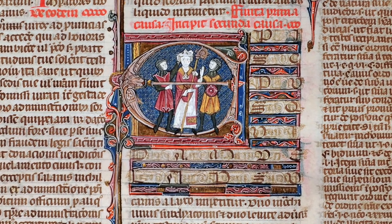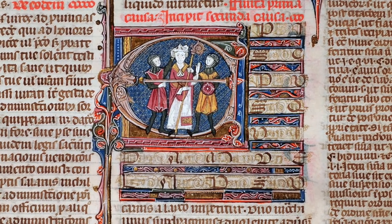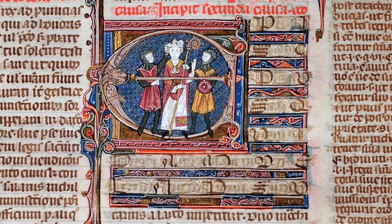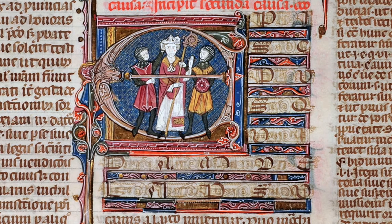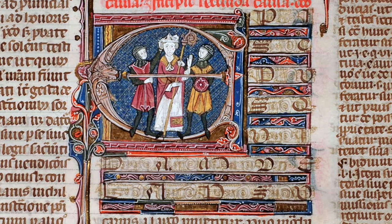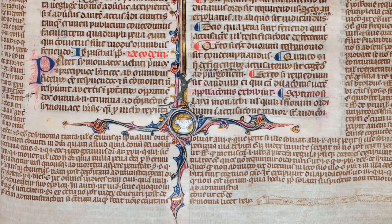And then you notice the details of the decoration on the bishop's cope and the knight's shield and fine pen work in filling the capital letters forming the opening words of the text. This is exquisite workmanship on a tiny scale. There is yet more to discover on this page.